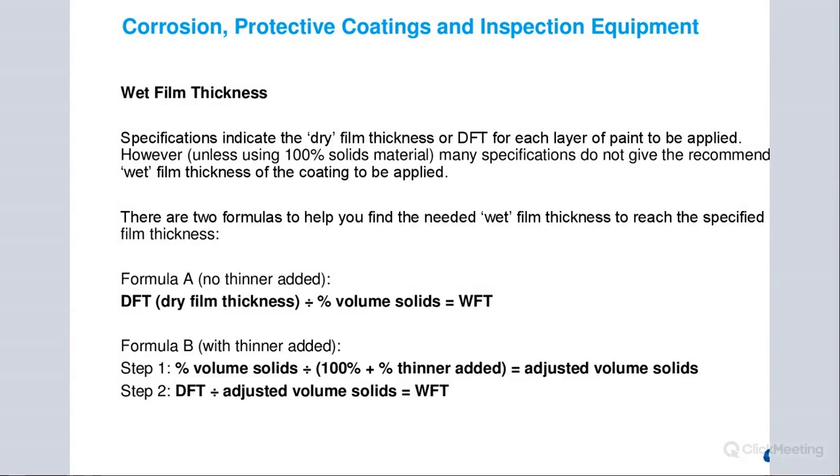So if I'm trying to achieve an anticipated dry film thickness, it's always great to know, as I'm applying the coating, where I have to be with my wet film to make sure I'm going to hit my dry film. The worst thing that can happen on a coating project or even in a manufacturing setting is you go through the whole process, you use a lot of paint, you use a lot of labor hours, and you say, oh no, I have to go back and do it all over again.